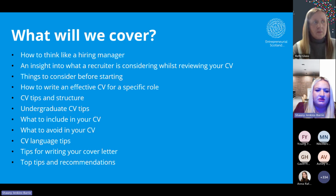And then some general tips for your CV and your structure, and some more specific tips for undergraduate CVs. Then I'm going to cover the content and what to include in more depth, and also some things to avoid in your CV. I'll also cover a little section on CV language tips, then move on to your cover letter and tips for that. Then we'll go through a couple of structure examples of both, and how you can take a previous year's job description example and use that to form your CV and cover letter.